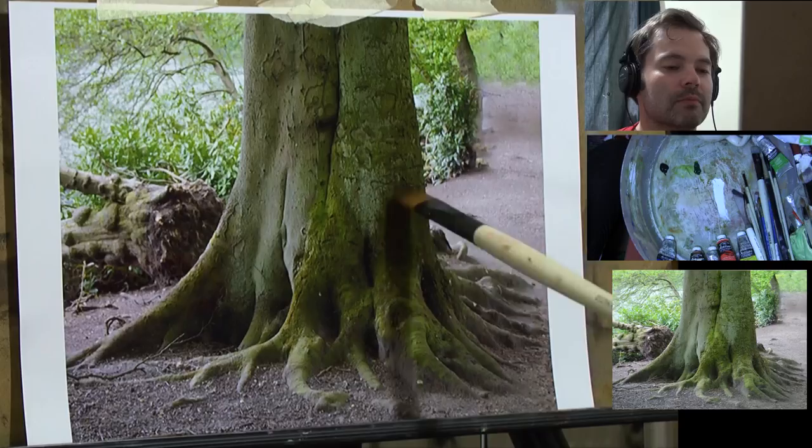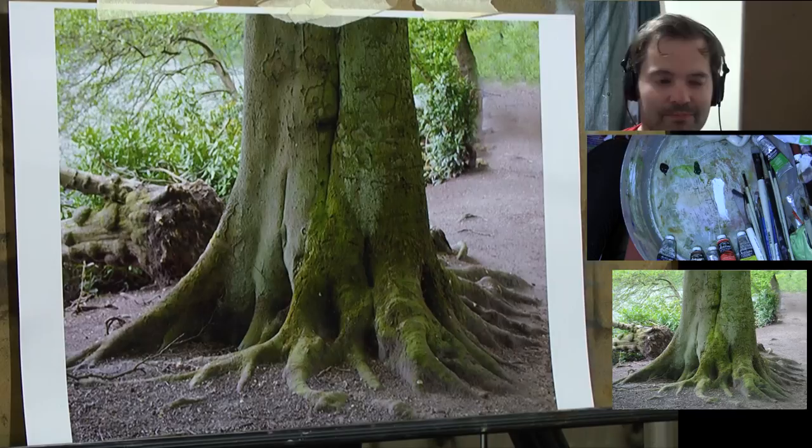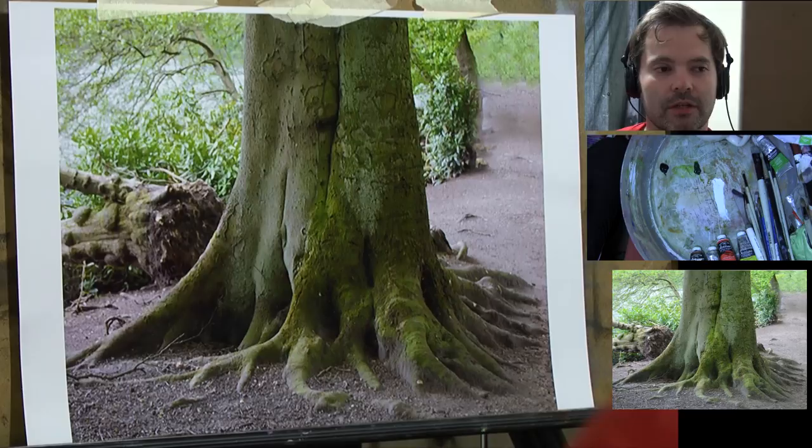And this is quite a grey colour. It's looking sort of like light burnt umber with a bit of ivory black in it. Maybe. So we'll have a go and see what happens. I might put a light blue at the top as well, just so I've got a basic.